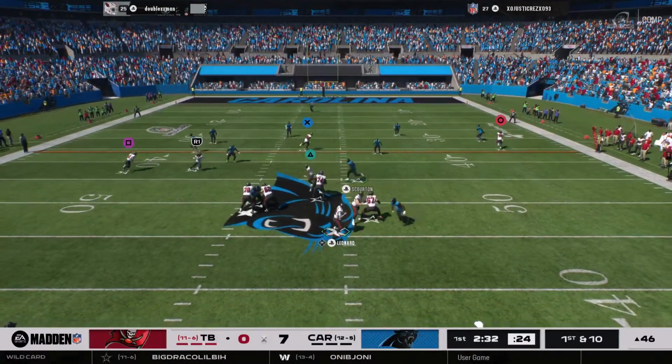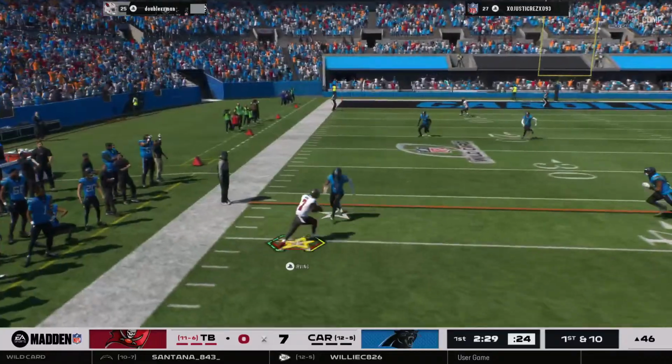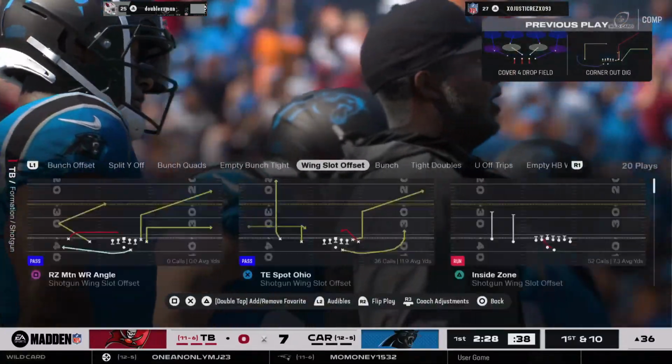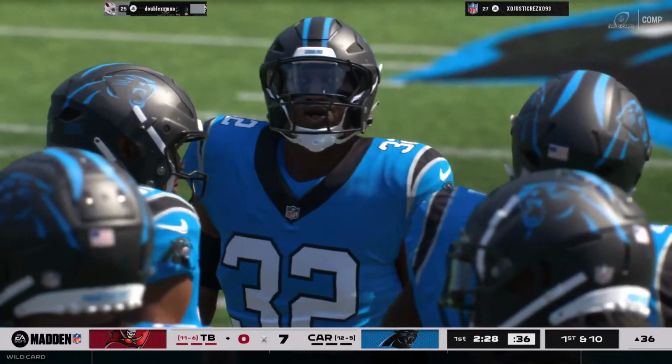Now on 1st down, he'll drop to throw it. Now he's going to step up and run. And he's going to find his man out of the backfield. That's complete. And he'll go out of bounds after taking it a little further down inside the 40.